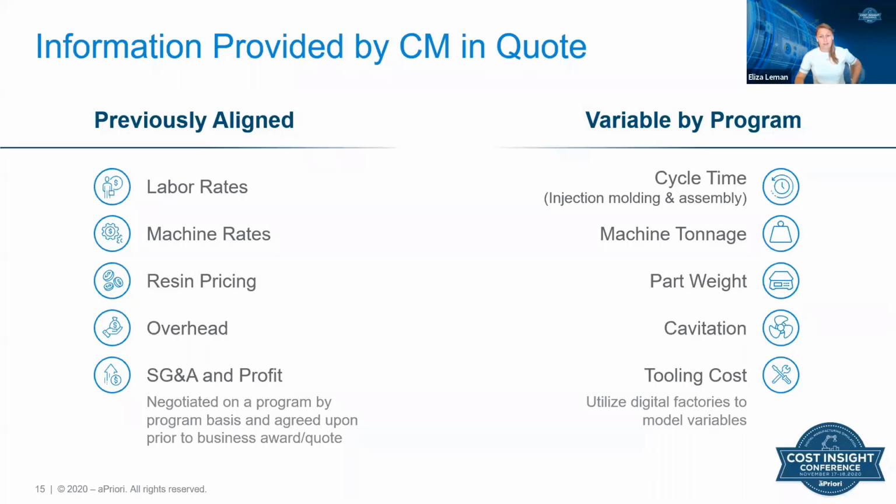We now really only need to understand how their injection molding machines work. And once we were able to achieve that information, we could then close out the unknowns of the variables that occur in each program for those specific parts, which are cycle times, machine tonnage, the part weights, the cavitation, tooling costs, etc. With all of that information now in those digital factories, modeling out that specific contract manufacturer.